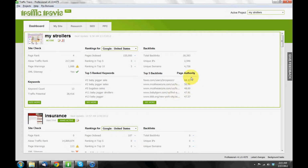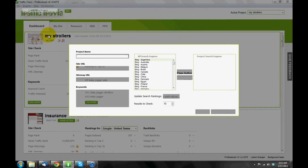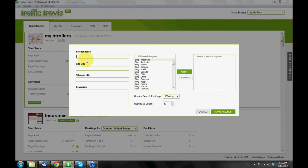It gives you a dashboard of all the major pieces of information you'd want to know about your project. And I'm going to go ahead and create a new project for this website, and I'm going to call it RM Small Business. Put in the URL of the site. And if I know the sitemap, I can enter that there. If I don't, Traffic Travis will try to find it for us.